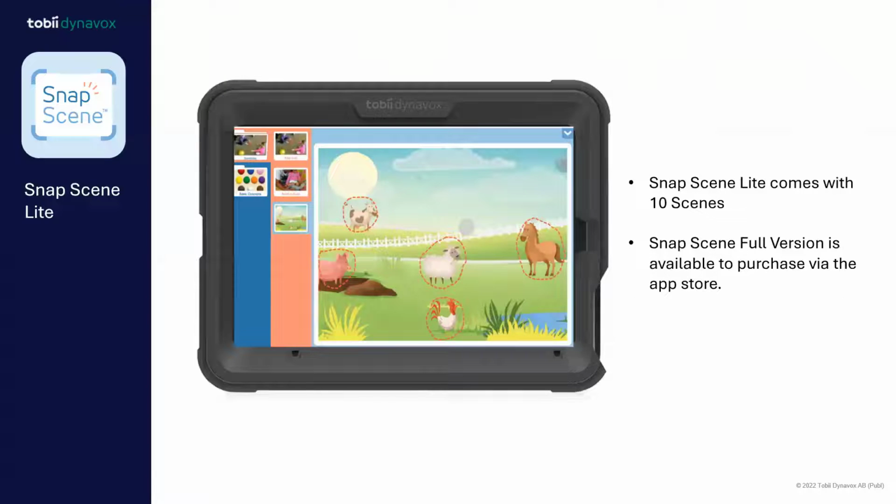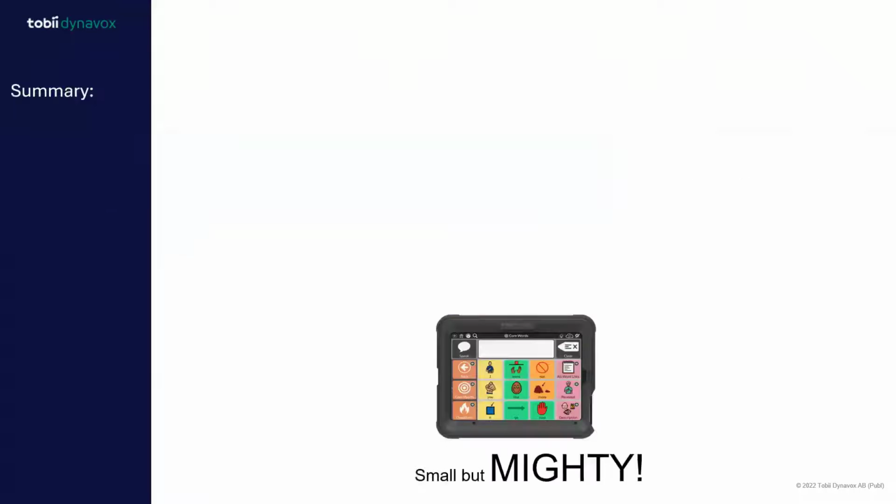And then finally, the other software in there is TD Snap, which is our visual scene display software, which comes with 10 scenes, 2 of which are editable, and you can purchase the full version for the device should you need it. So in summary with the device, it's a small but mighty device.